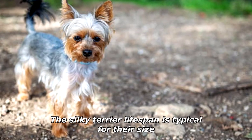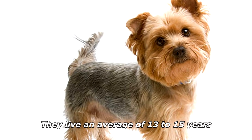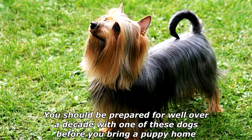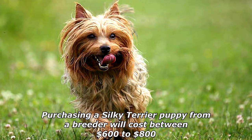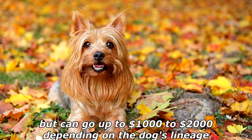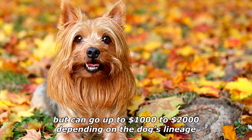The Silky Terrier lifespan is typical for their size. They live an average of 13 to 15 years. You should be prepared for well over a decade with one of these dogs before you bring a puppy home. Purchasing a Silky Terrier puppy from a breeder will cost between $600 to $800, but can go up to $1,000 to $2,000, depending on the dog's lineage.